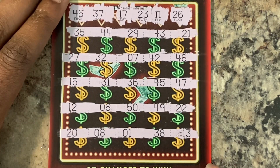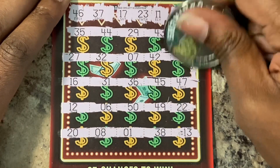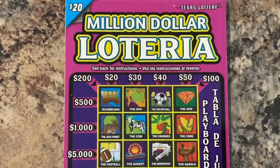Let's see if we can get big zeros. Little zeros. We'll take it. $20 hit. We will take that all day long. Thank you, Texas Lottery. All right, so now we're going to play the $1 million Loteria, the older version.